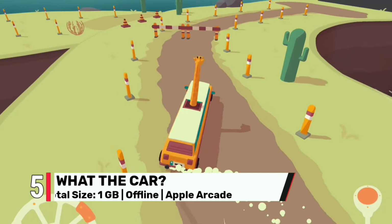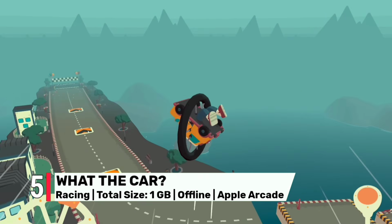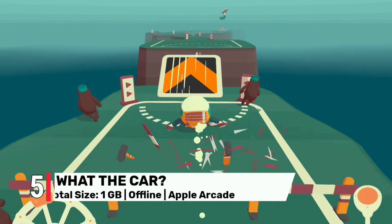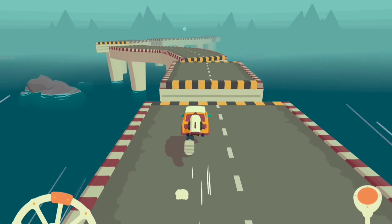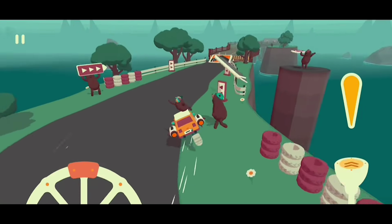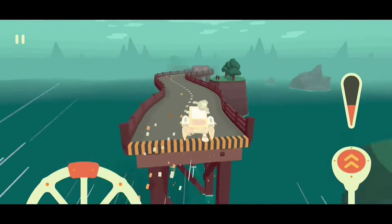Halfway through the list, we've got What the Car from Triband, the same indie studio behind What the Golf. And trust me, if you've played that, you know these devs love to get weird. Here's the setup. Instead of a normal racing game, you play as a car that's well, not really a car.